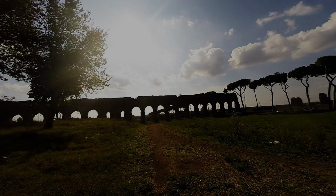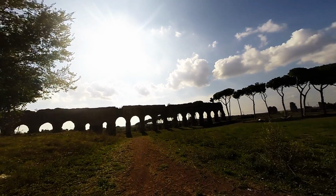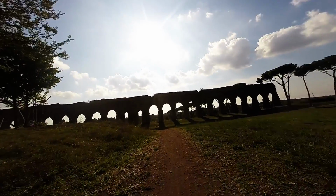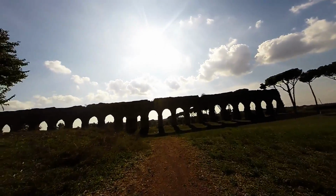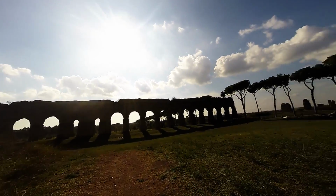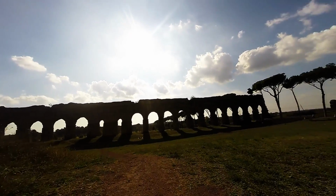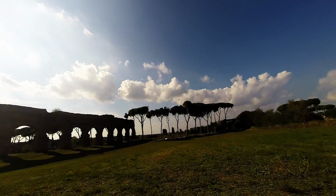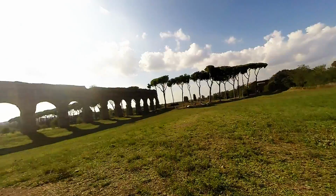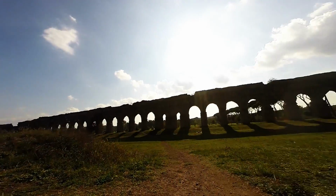But I wanted to introduce you to the awesomeness of Aqueduct Park. This is the remains of the Claudian Aqueduct. You can see where it ended up at the Forum. There's still some arches left, but that's towards Rome. That's towards the mountains.